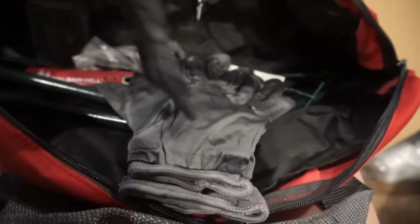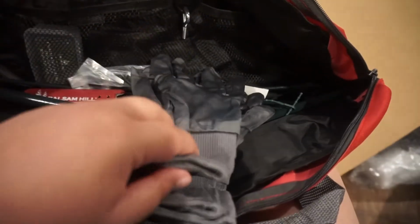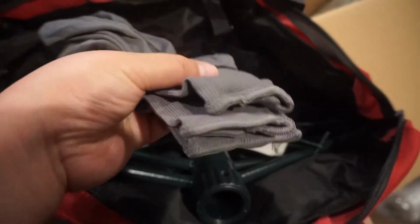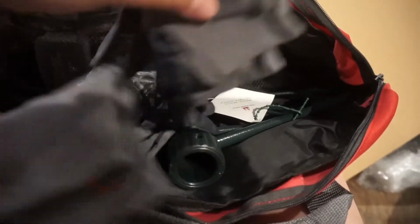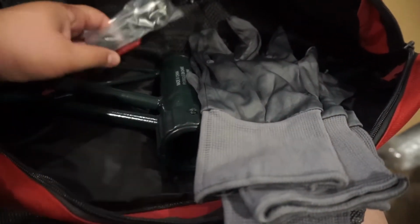Okay, it says here, begin setup with the tree stand. Oh, they even have gloves. See, they have two sets of gloves. 1, 2, 3, 4. So it actually helps you set up the tree with these gloves, because once you put it up, you have to spruce up the actual strands of the tree. So they came with this glove, so it's for two people, so two sets. Because it's not just a one person job to set up the tree.